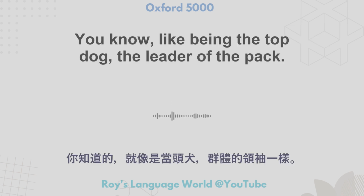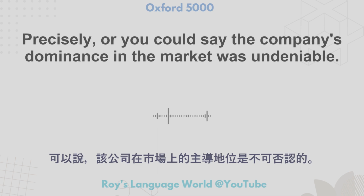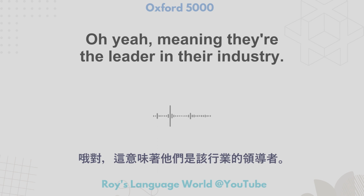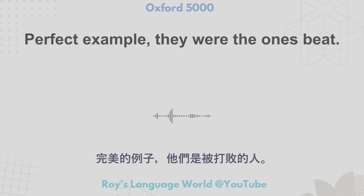Like being the top dog, the leader of the pack. So like a lion's dominance over the other animals in the savannah. Precisely. Or you could say the company's dominance in the market was undeniable. Oh, yeah, meaning they're the leader in their industry. Okay, and what about the team's dominance in the league was clear from the start? Perfect example. They were the ones to beat.